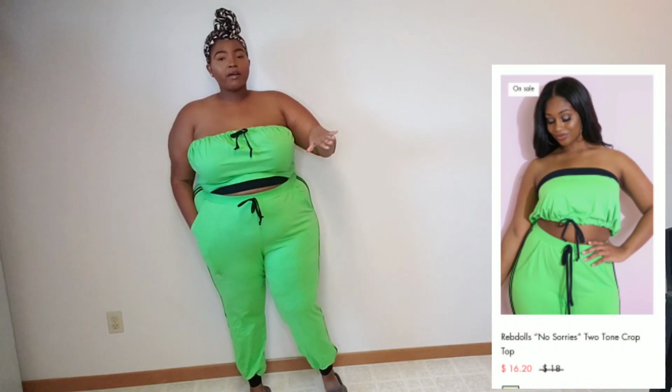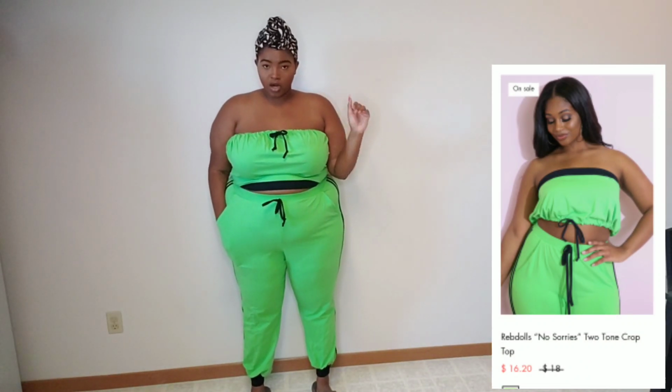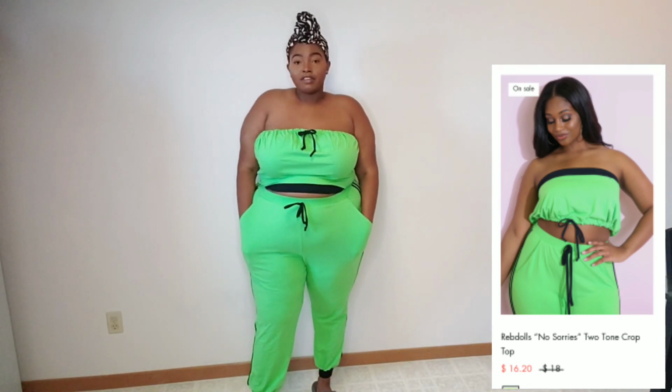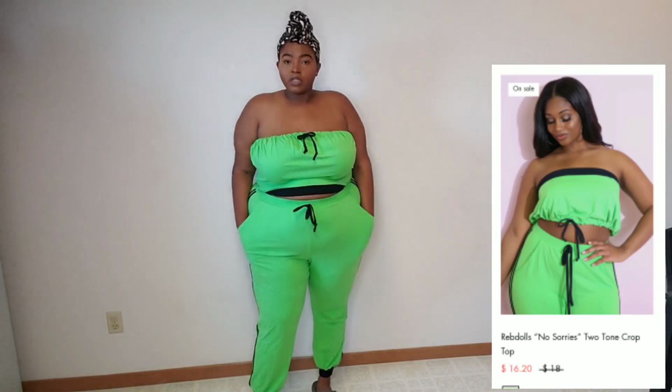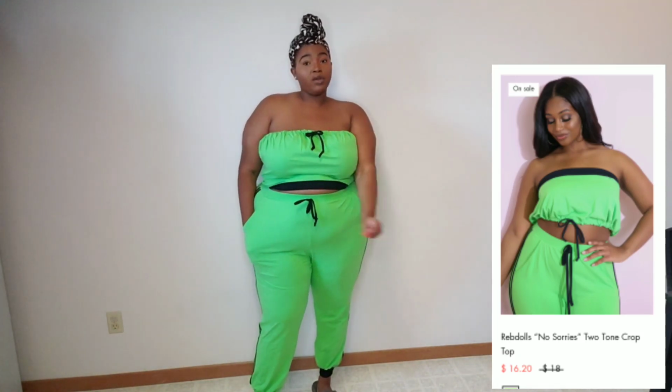It is really soft, very comfortable, very stretchy, very true to size. You never have to worry about Rebdolls being not true to size because they always are. They're really always on point. As far as quality, like I was saying, the quality of this feels really, really good. You're going to be able to wear it without it falling apart on you.